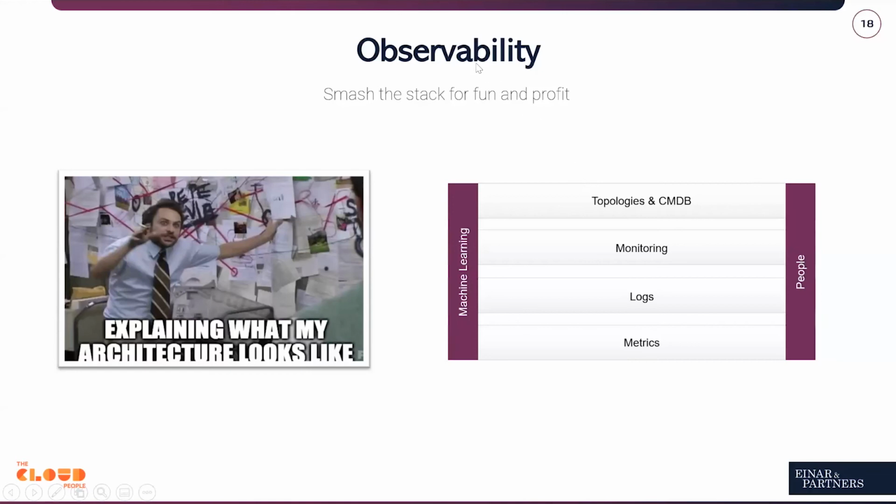Yes. Well, we have observability. We figured out what the tools for it are, how we can utilize machine learning for it, and then provide pre-processed information to people who make the decision. What's the function of observability? Why do we need it? What do we do with it?